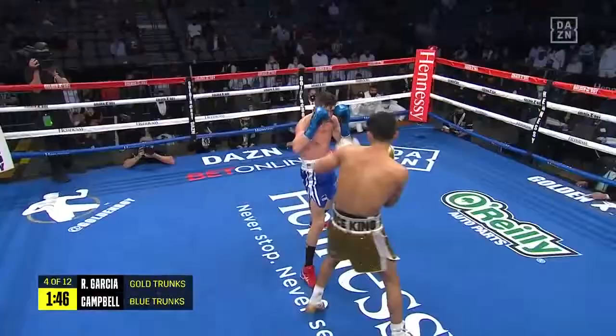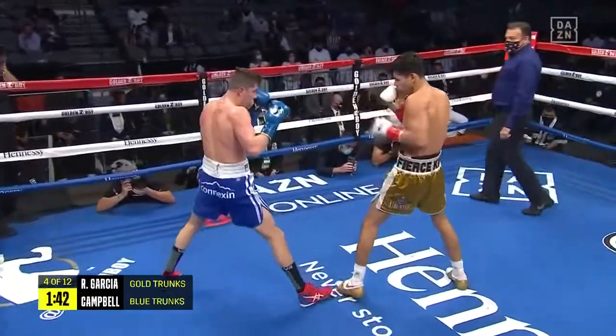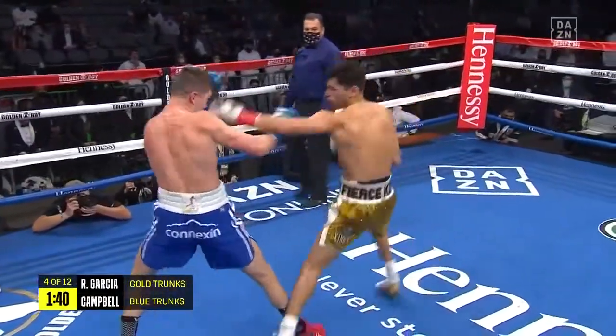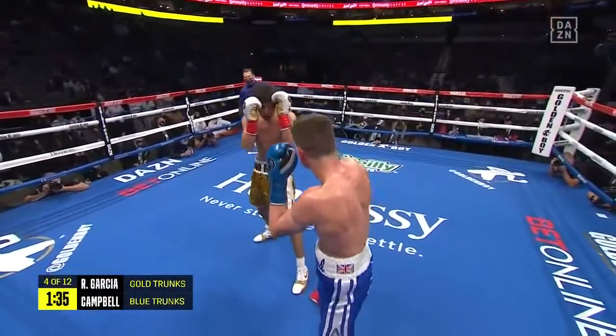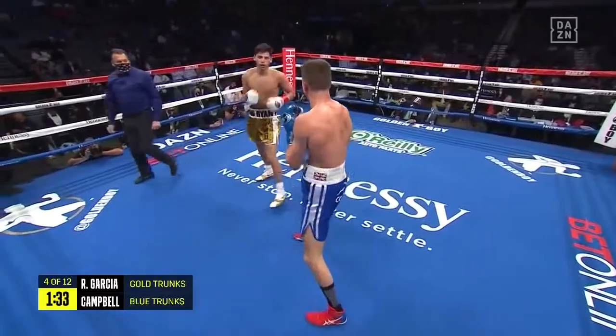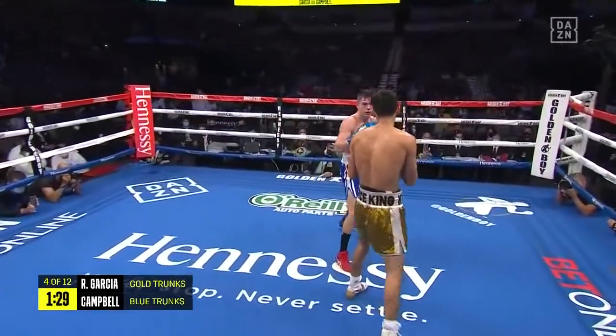Again to the body with the left hand goes Luke. Aside from the jab, that's Campbell's best weapon, his body punching. Right hand, and that affected Luke a little bit. And now he's starting to sit down on punches again.